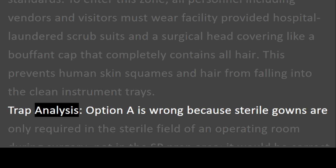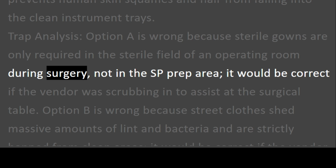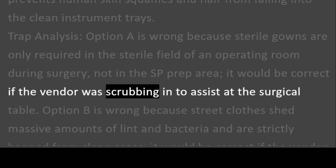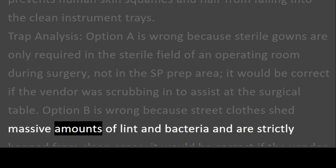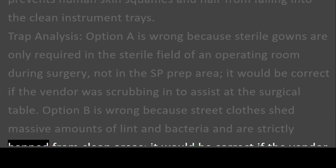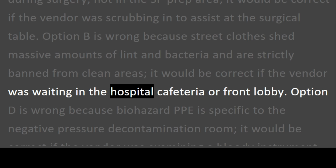Trap analysis. Option A is wrong because sterile gowns are only required in the sterile field of an operating room during surgery, not in the SP prep area. It would be correct if the vendor was scrubbing in to assist at the surgical table. Option B is wrong because street clothes shed massive amounts of lint and bacteria and are strictly banned from clean areas. It would be correct if the vendor was waiting in the hospital cafeteria or front lobby.